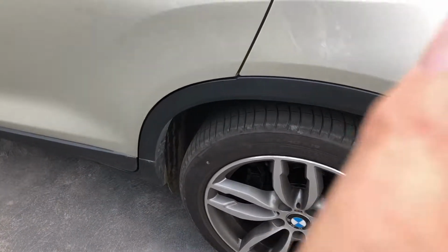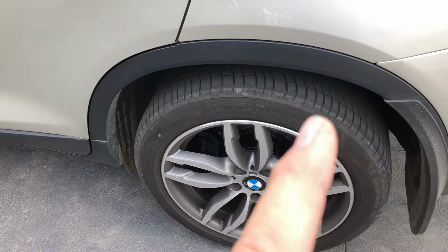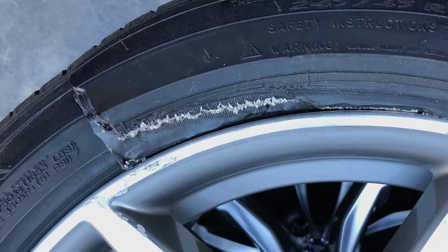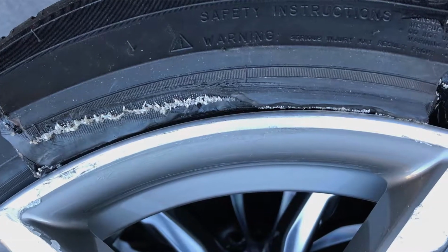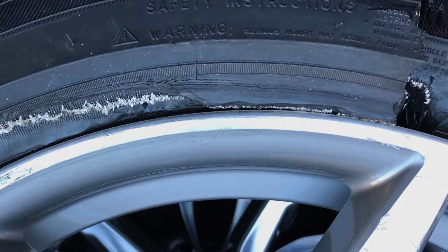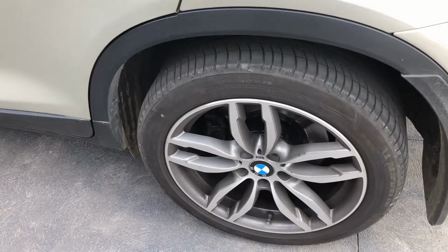I'll put a link to another video up here where I was repairing these when I first bought them, and one of the tyres had a massive big split down the sidewall where it had run into a pothole. Does happen. It's rare, but it does happen. And if that happens, there's nothing you can do without a spare. You absolutely have to have it, or you have to get towed.